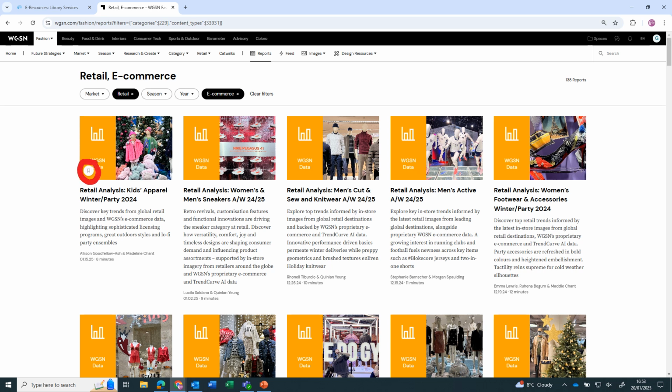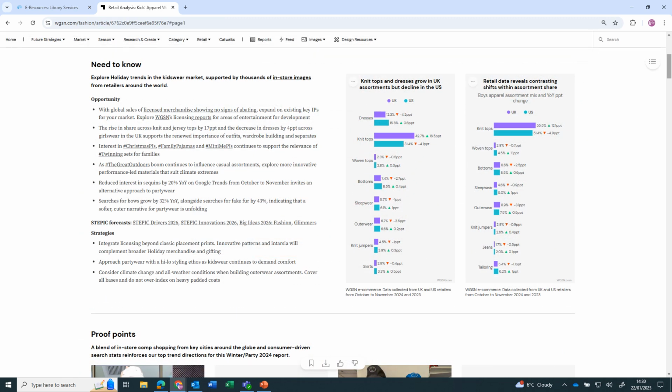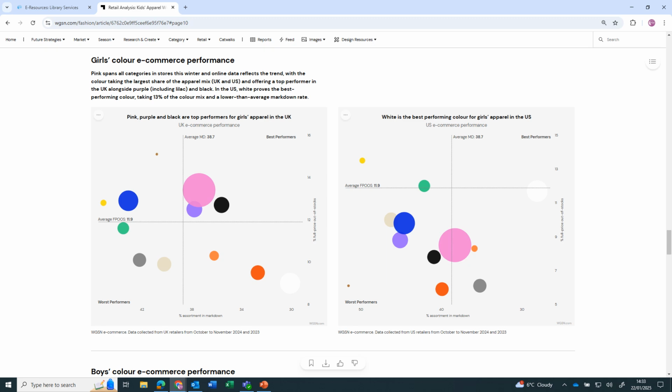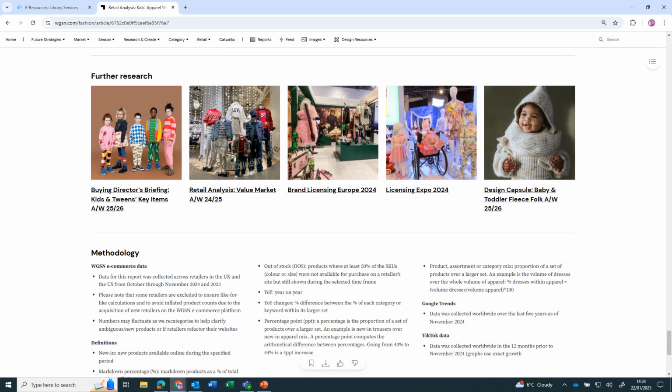You can save any of the articles, reports, or insights to your spaces by hovering on the image and clicking on the bookmark area. The reports and insights have a similar layout. There is a Need to Know section with opportunities and strategies. These ideas are expanded and explained with accompanying data. At the end, there are usually links to further research.